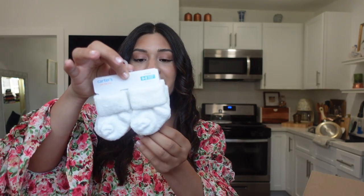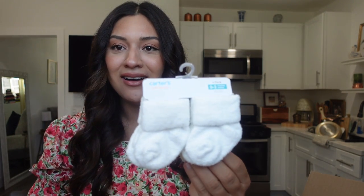Hey, this is making me put all this away. Then we got her baby socks, which is so cute. 0 to 3 months. Look how tiny they are. Oh, I just want to hold her now.